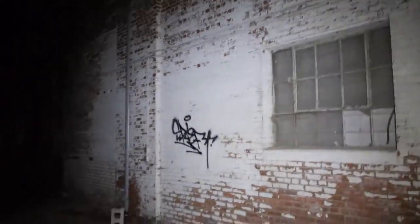All the windows are cemented over. That's what makes it creepy. Yeah, but you don't think you can get into this place. Every single window is cemented. There's never any natural way in here. Jesus. Look how big it is.